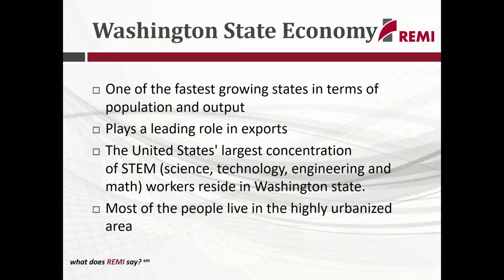It is also a very urban state. It is a very divided state in that much of the population is concentrated in the urban Puget Sound region, with a much sparser rural population in the rest of the state.